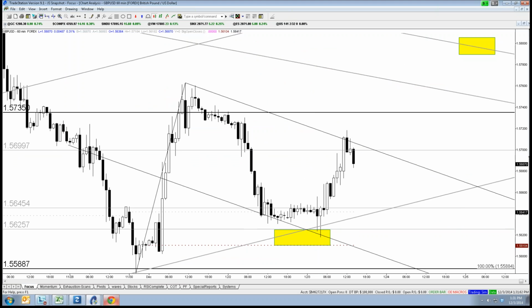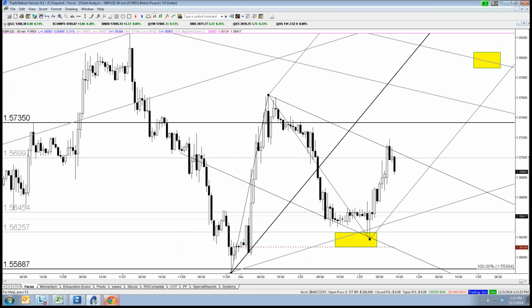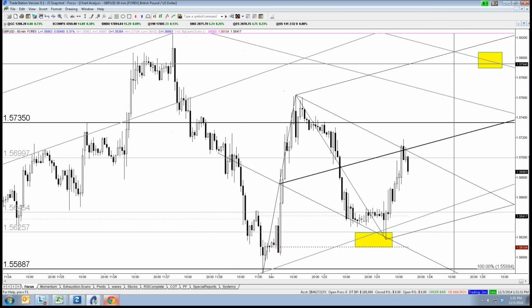Okay, it's premature, but I'll draw this fork here and see if there's any influence at this point. And right now, shift that. There does appear to be, because you can see the median line right here, pretty good influence at that high. Okay.